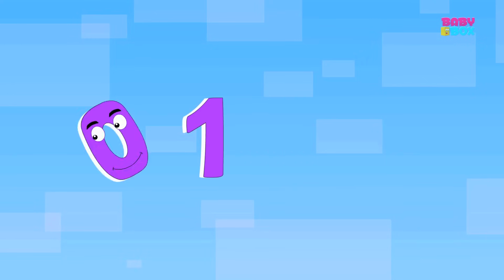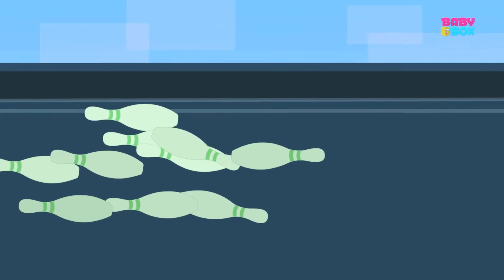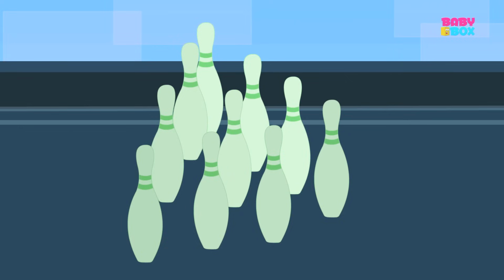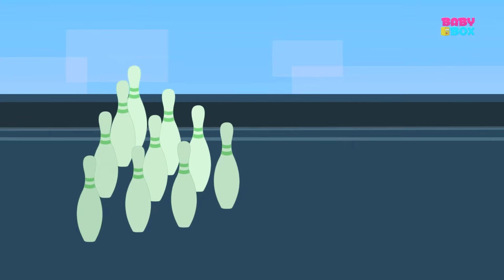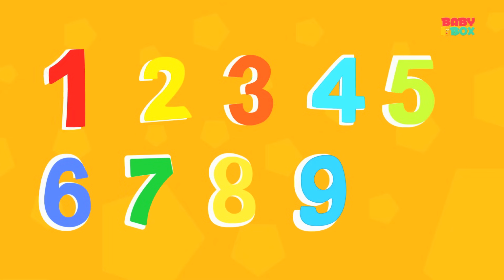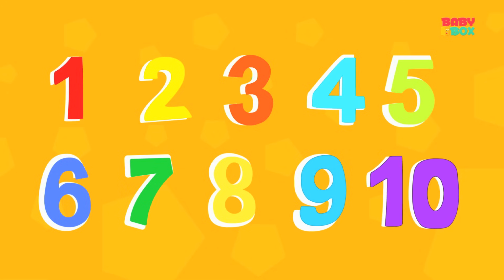10. There are 10 bowling pins on the bowling lane. 1, 2, 3, 4, 5, 6, 7, 8, 9, and 10.